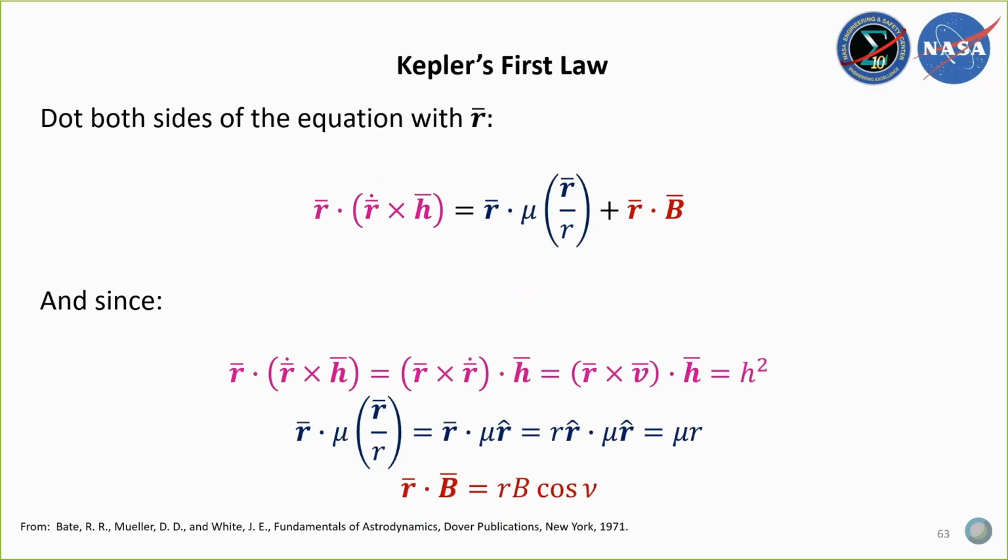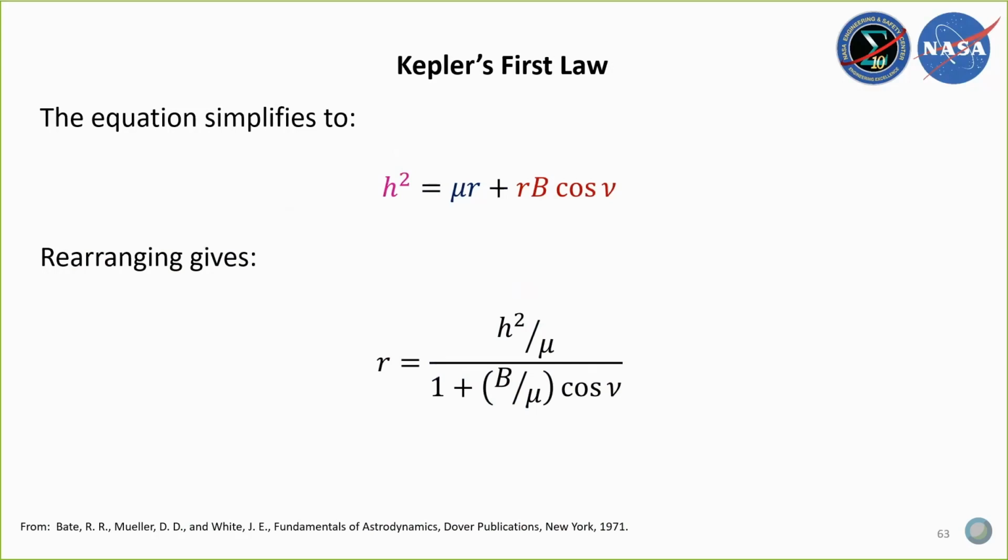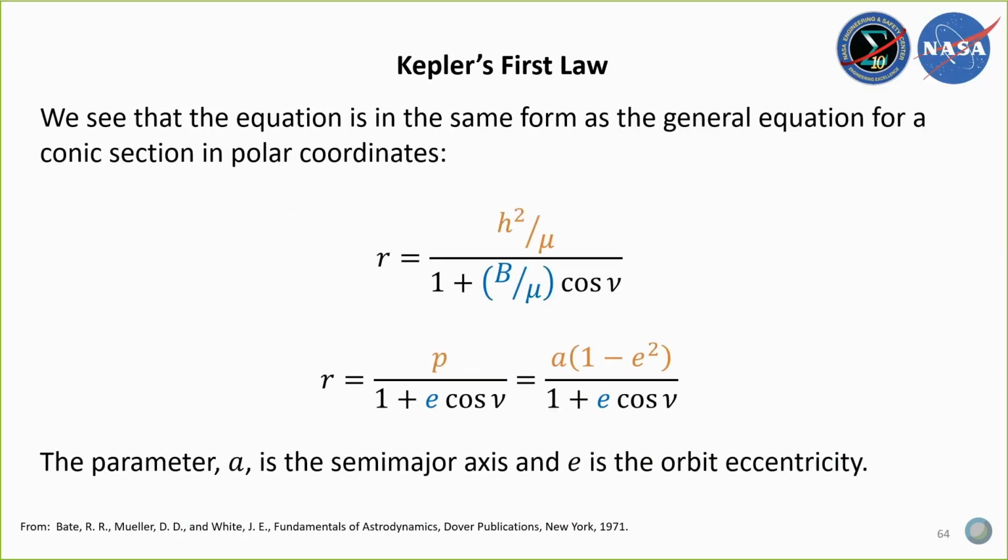Okay. So now if I dot both sides of the equation with the vector R, I end up with the expression that I have up there. And again, this is just a lot of being able to see the forest for the trees, going through all of those simplifications. That magenta term just ends up being the magnitude of the angular momentum squared. The blue term ends up just being mu times R, and then the orange term, R dot B, is just equal to R times B times the cosine of nu. And then that just simplifies to the expression that we have there, again, maintaining the color code. And when I rearrange it, I get an expression for r as a function of all of these parameters.